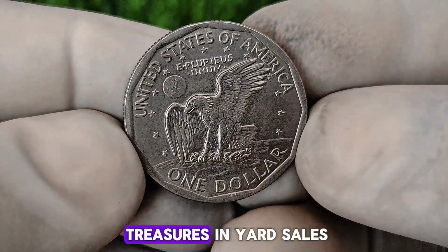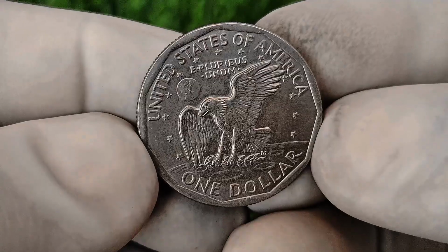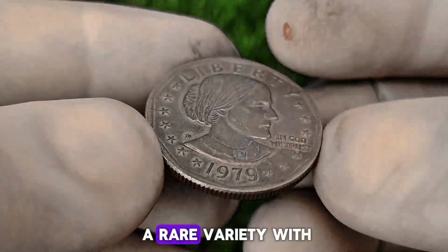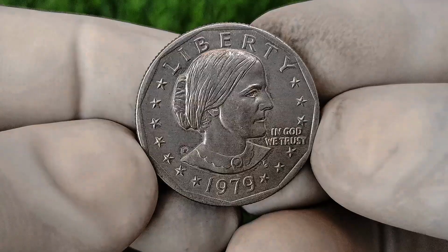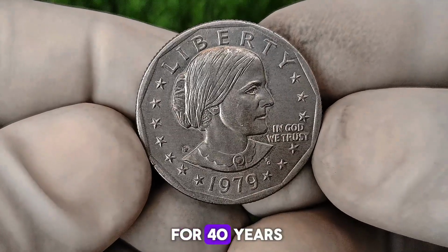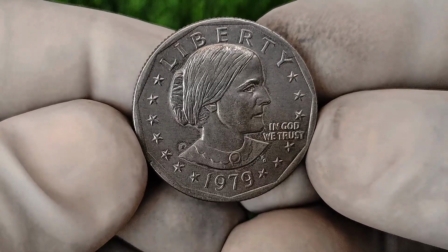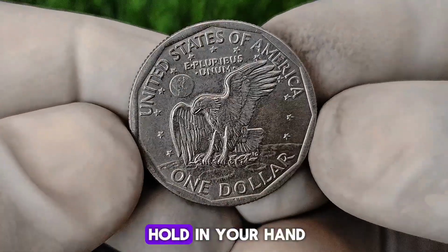People have discovered these treasures in yard sales, in old boxes, or in forgotten collections. One lucky individual once sold his 1979 P coin for nearly $20,000 after realizing it was a rare variety with a special mint error, a double die strike that made it one of a kind. Another collector uncovered a proof-like version that had been sitting in a family album for 40 years, later selling it for $32,000. These are the stories that make this coin unforgettable. They remind us that history isn't just something written in books, it's something you can hold in your hand.